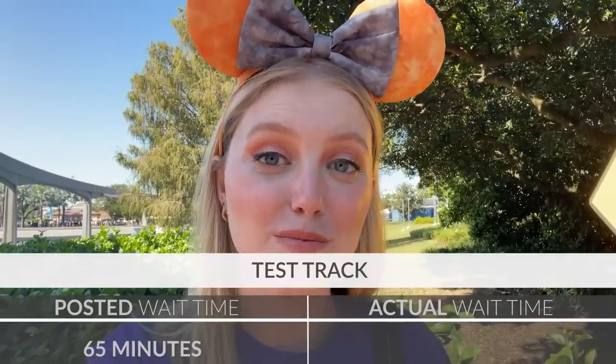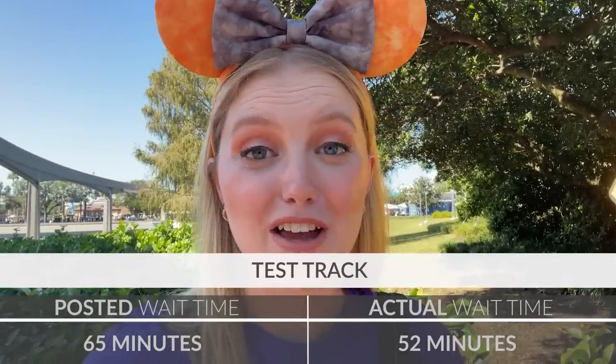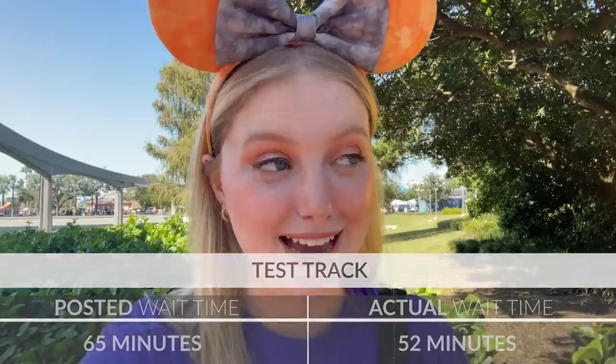Alrighty, I just hopped off of Test Track. It only took me about 52 minutes, which is not bad at all. I have waited a much longer time for Test Track, so I was very excited about this. I do think it's worth the 52 minutes personally. I think it's such a fun experience, and it's the fastest you can go in Disney World, which I think is super fun. Of course, because of that, not everybody is going to super like it, and if you're someone with long hair like I am, maybe consider pulling it back or bringing a hairbrush because it will get tangled.